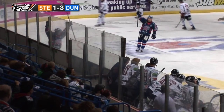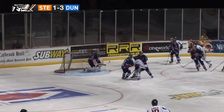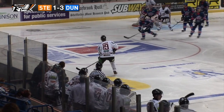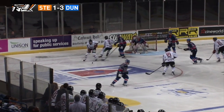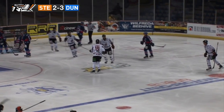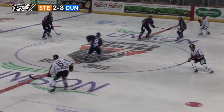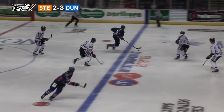Hughes got a little tip on it. Lovely finish over the glove from John Dolan. End of the first period, the Dundee Stars led the Steelers by 3-1. So important, the Steelers quickly got back into this one. Could Rod Savage do something? He can. He finds a gap, finds some space, he shoots, he scores. Tate and Clark pick up assists, and 2:53 into the second period, the Sheffield Steelers were 3-2 up.